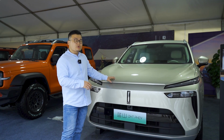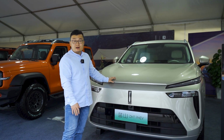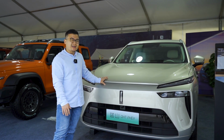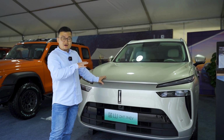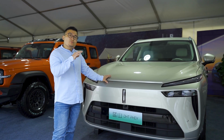To be honest, this four-wheel drive version is 308,800 RMB. And that puts it in direct competition with the Lixiang L8. But the Lixiang L8 Air version costs about 10 grand more than this. But this has more range.